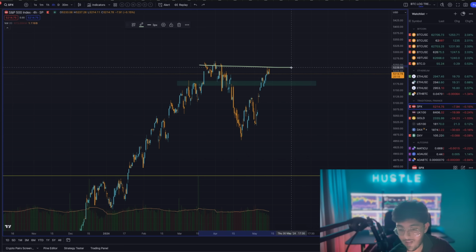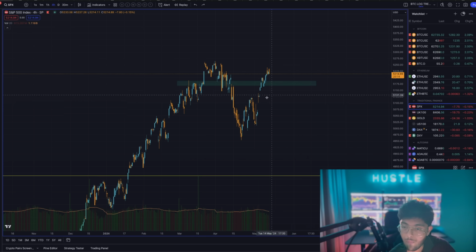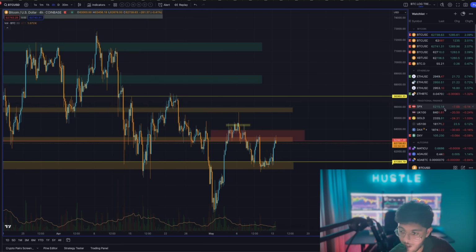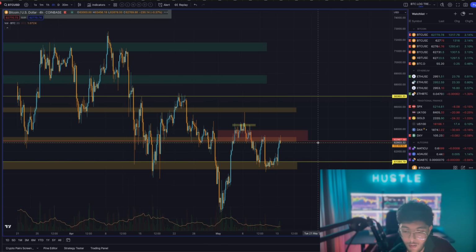I certainly think that we are overdue for a correction, but I don't want to keep on calling for it. But if it does end up coming in, then I think that that's going to be it for Bitcoin. I just can't see Bitcoin being bullish in an environment where we have a weak S&P 500, especially because Bitcoin hasn't been bullish in an environment where we have a strong S&P 500, right? So if it's not bullish when we have a strong environment, I can't expect it to be bullish in a weak environment. That's just how I feel about the market.